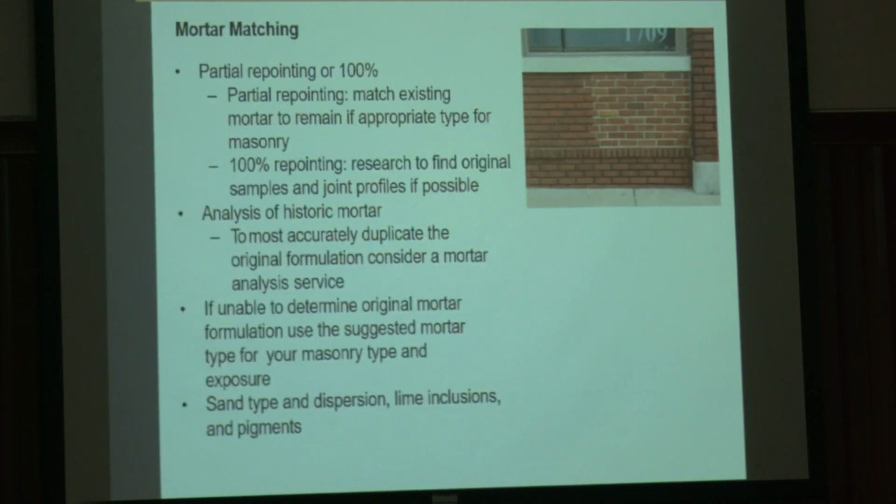Like the old joints look like they're probably raked pretty far back. So it gives you a nice depth to that mortar. It's not on the face. Whereas they repointed, it looks like they pointed it flush. So it gives a very different character to that.